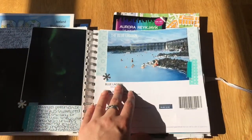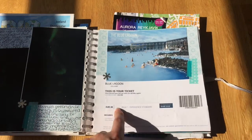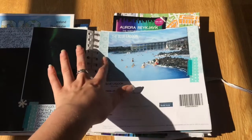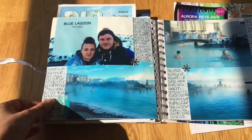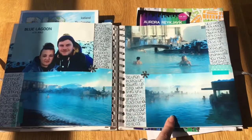And then the last thing we did, we went to the Blue Lagoon, which was amazing. It was quite expensive. It was 40 euros each, and that's just a standard one. You can upgrade, but this is just a postcard that I've got there, and this is our ticket. So this is just some photos of us outside and just before we went in, just of the actual Blue Lagoon itself.